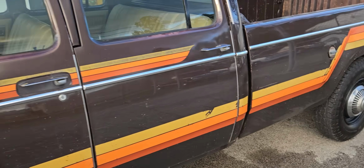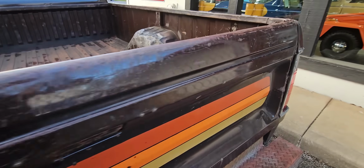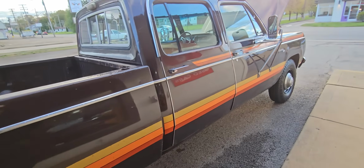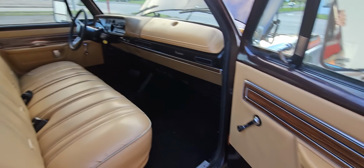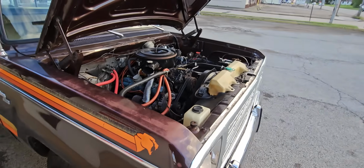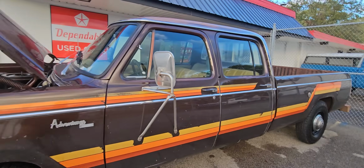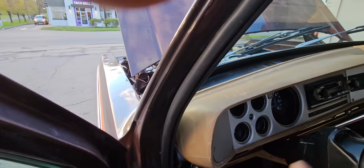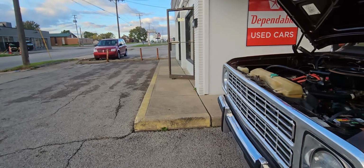I should probably show you the back and the other side, huh? Probably want to see that stuff. $18,500 on a crew cab. Let's go inside.